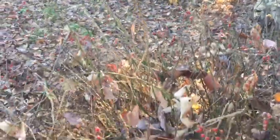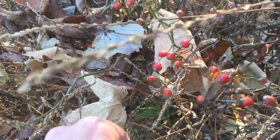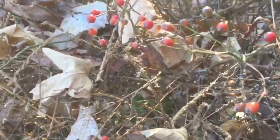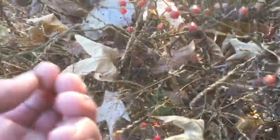This is the rose bush. It has died back. There's weeds and stuff in there. But what I'm after are these rose hips, these berries. After the rose dies off, it does produce a fruit. And these rose hips are very high in vitamin C.